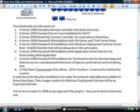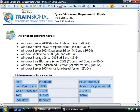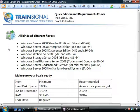All right, so now let's go ahead and talk about, real quickly, the different editions and the requirements, just to make sure that the box is ready. So we've got all kinds of different flavors of Server 2008. These top 3 are going to be very familiar: the Standard Edition, Enterprise Edition, and Data Center Edition. Very comparable to what we saw with Server 2003, and most of you are going to be using these 3 editions. There is also a Web Server Edition whose sole purpose is to handle IIS 7.0. We do have an additional item here, Windows Storage Server, again, primarily for SAN, storage area networks.